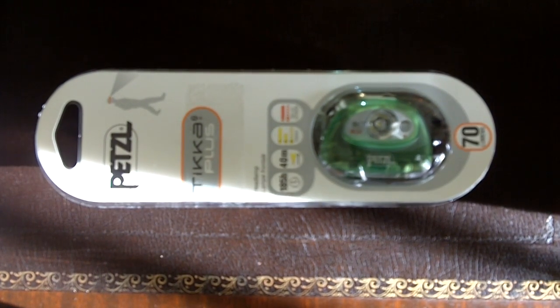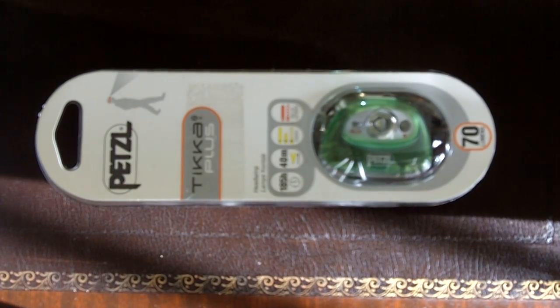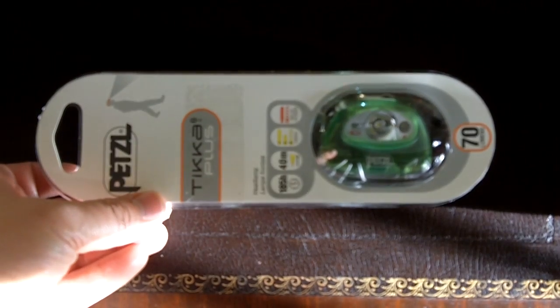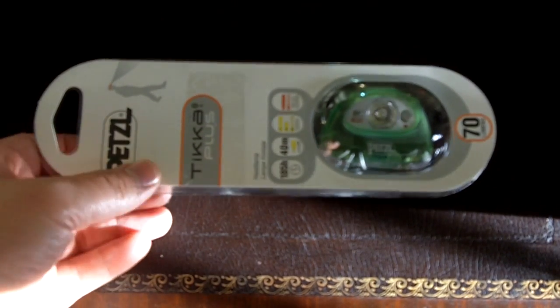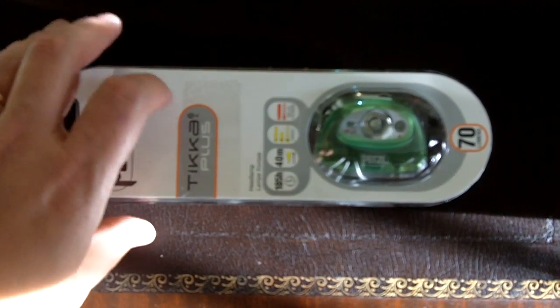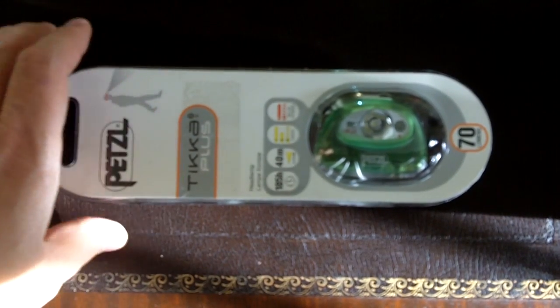In this case, very happy to have rediscovered an old friend of mine, which is the Petzl Tikka headlamp. In this case, it's the Tikka 2 Plus model. My first Tikka was almost 10 years ago. It was the basic Tikka model that first came out.